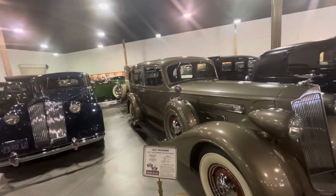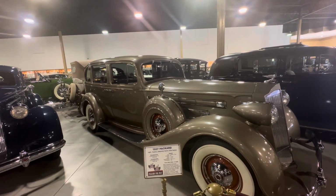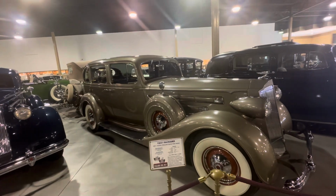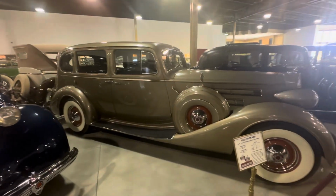This is the 1937 Packard. It says many automobile historians believe that of all the 12-cylinder cars produced, the Packard 12 is the finest performer. This was the first Packard 12 to have independent front-wheel suspension, making for easier handling and a smoother drive. Back in 1937. Beautiful, beautiful color.